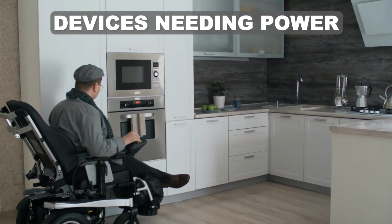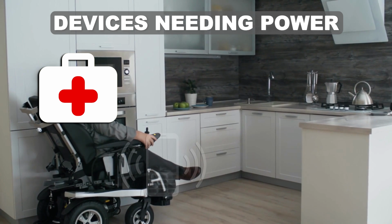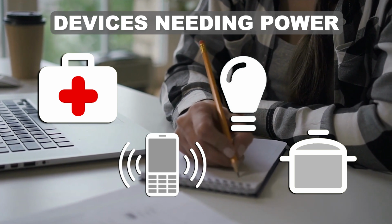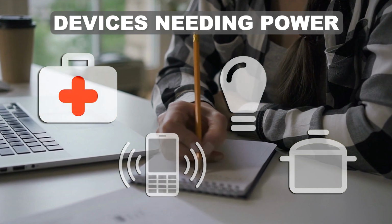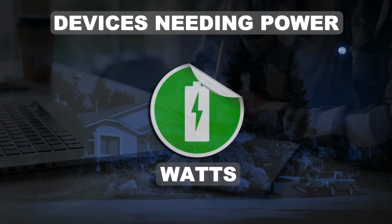Identify the devices that need to be powered during a power outage. Think of your critical electronics for healthcare, communication, lights, food preparation. Identifying these devices is the first step in determining the right size of a solar generator to invest in. We're going to make a list of all the devices you plan to use and their power ratings in watts.